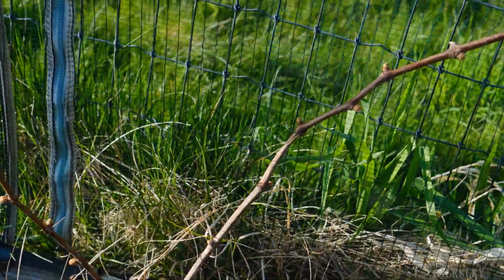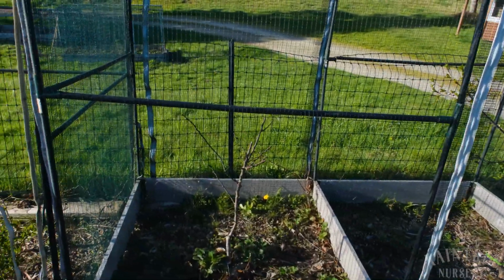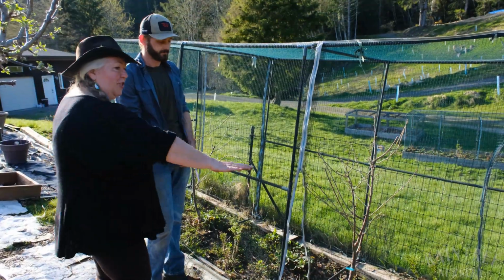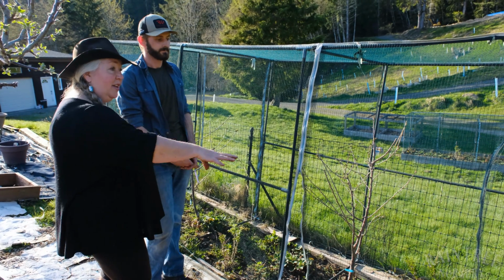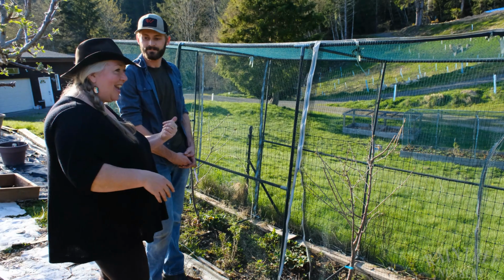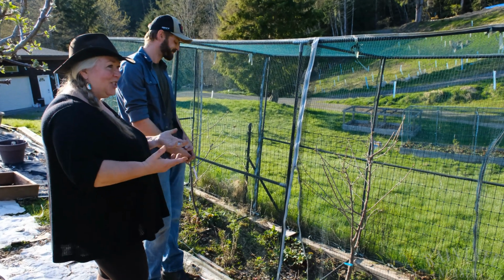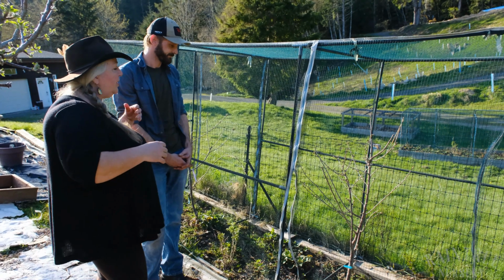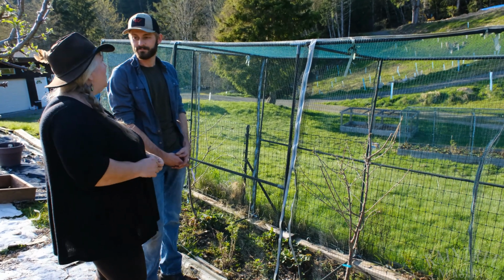Nice. Yeah, this is a great example of how you can get a lot of plants into a relatively small space. I love how you are using the space here. You've got your ground covers and the strawberries, you've got trees, you've got bushes, and you've even got a vine. All in one cage. This is sweet. Now, it looks like, well, you tell me how this functions and I'll tell you what it looks like.